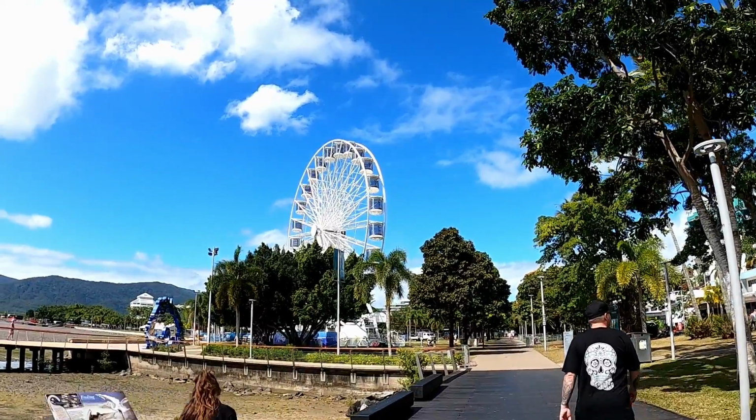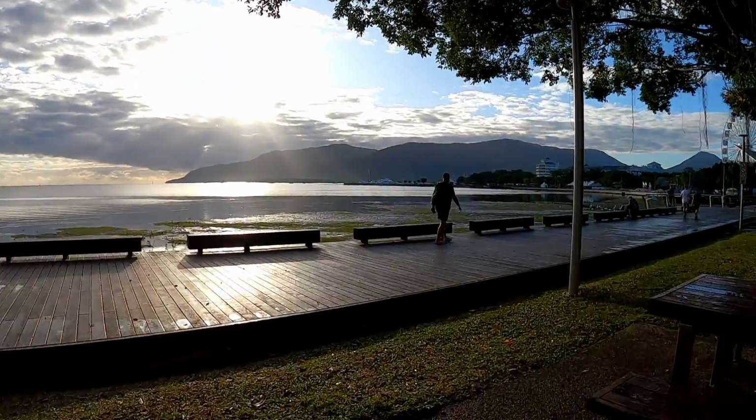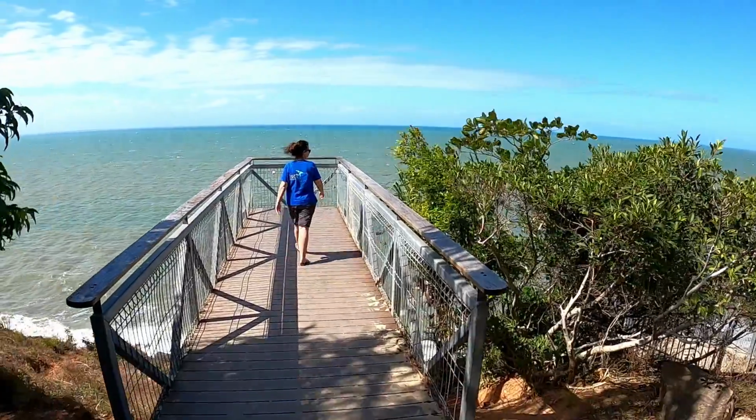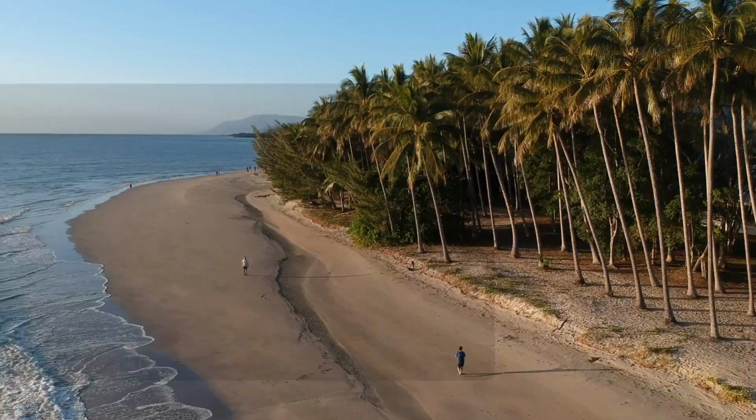Are you looking for the ultimate tropical North Queensland holiday? If so, chances are you've wondered which is the best way to experience it. Therefore today I'm here to give you a rundown of Cairns versus Port Douglas and find out which one is better for you to visit.